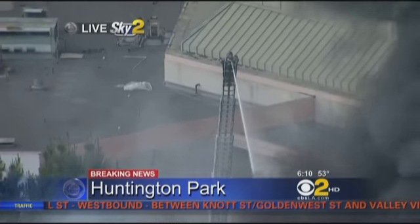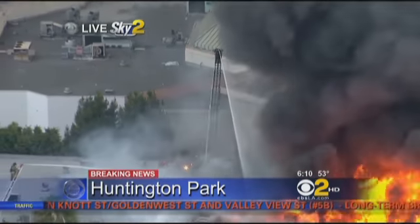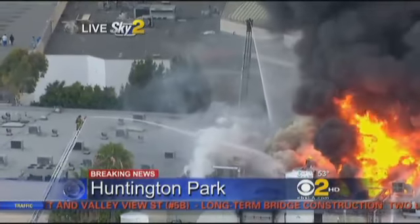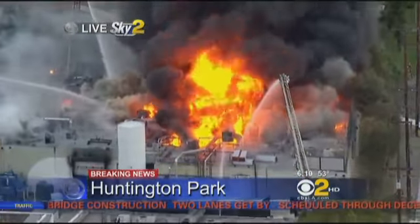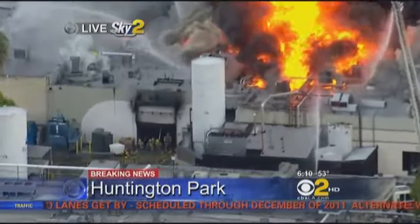Alameda, again, is shut down here between Gage and Florence. This started because of an explosion, or the fire started and then an explosion, but we know some type of explosion occurred, and that thick black smoke. They've got lots of fuels burning in that building, and we're not exactly sure what's in there to cause just this huge, tremendous amount of flames and smoke.